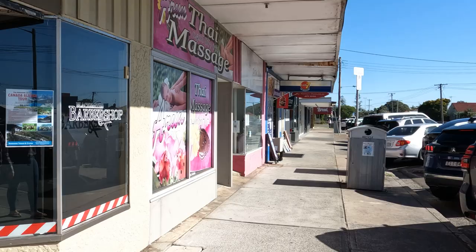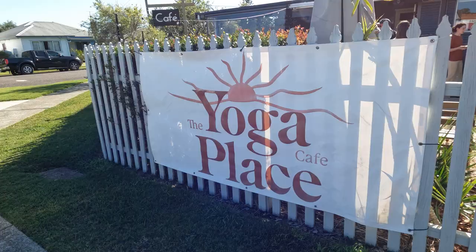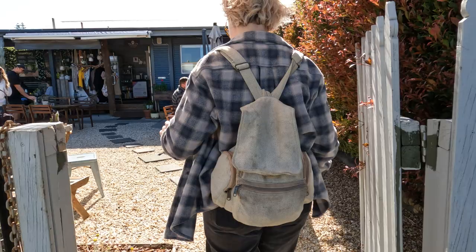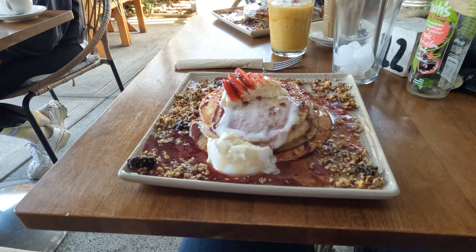The caravan park is a short walk to a few shops in Blacksmiths and the pub, the Orana Hotel. We went there last night and took Ruby with us. So it was her first experience at a pub and she did amazing. She definitely attracted a lot of attention and she was a super good girl, so super proud of her.